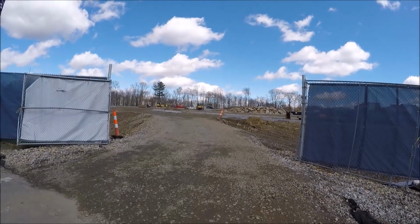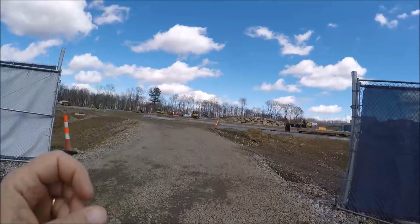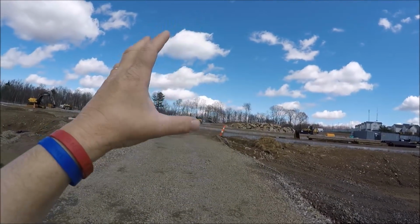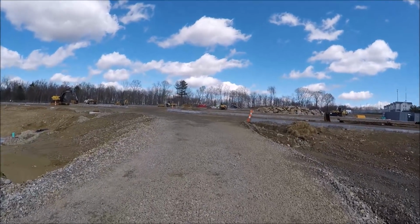Boots on the ground. Let's start our project update right off Discovery Drive. This is going to be our new entrance. It's rough now because we got to bring a lot of trucks, a lot of material in and out. That's the process here. But it's where it's supposed to be.